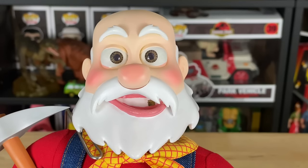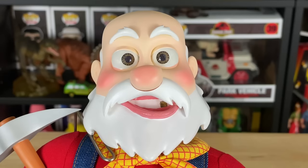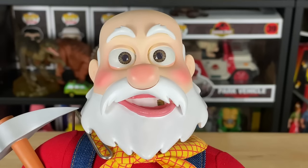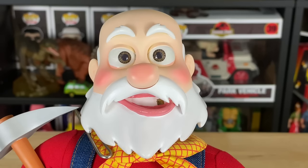His eyebrows, his eyes look like they're alive. I really love his eyes. They have some glossiness to it, so it looks like his eyes move in the light. It's kind of creepy, but kind of cool. So I really love that he looks like he's come to life. And I feel like I stole Stinky Pete out of the movie. That's how realistic he looks.